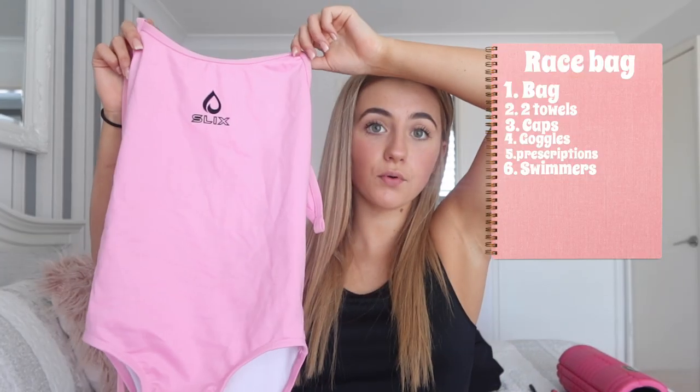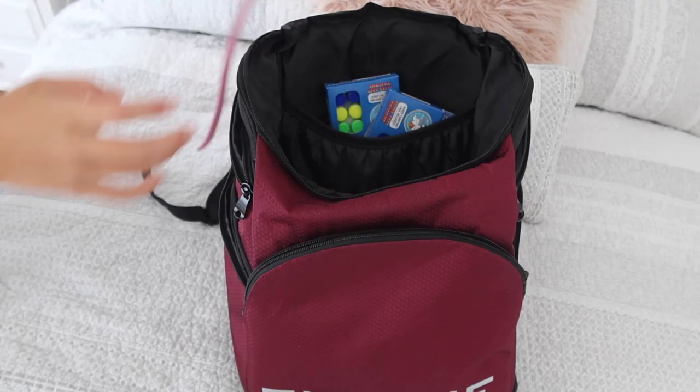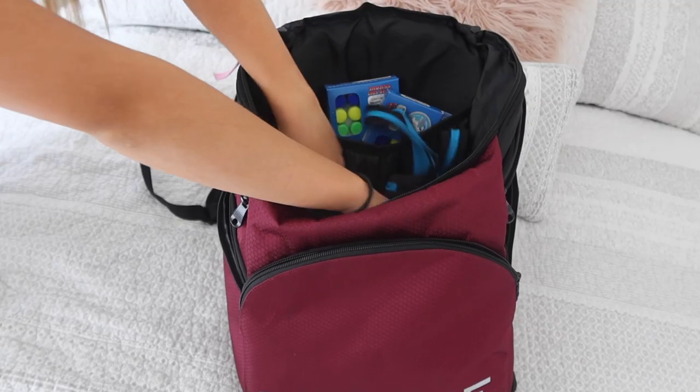Spare swimmers, I put one in my race bag and one in carry-on. Two race suits. These are what I wear when I'm racing. I know a lot of people use the long ones for open water racing, but I just prefer to use the short ones, and these are okay for me for now.